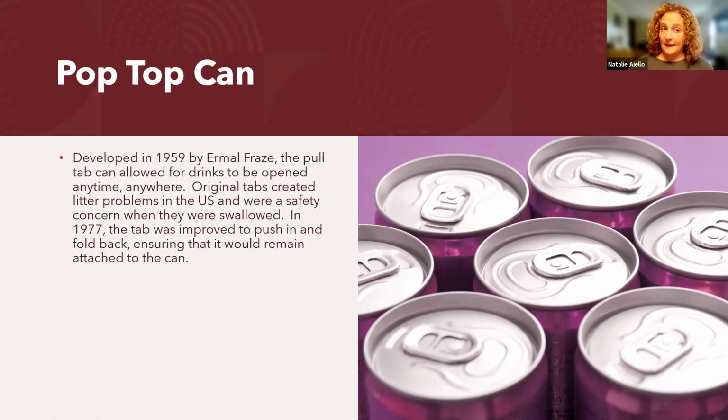So the pop top can was actually developed in 1959 by a man named Ermel Fraz. And the tab on this, the pull top can, allowed for drinks to be opened anytime, anywhere. So if you think previous to this, if a drink was sealed, maybe you needed a special can opener to be able to drink it. But now we have a pop top can that would allow it to open anytime, anywhere.